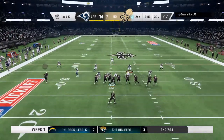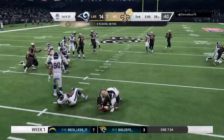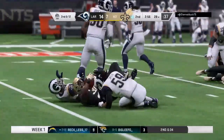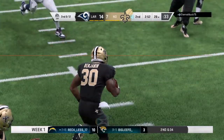So 1st and 10 now from the 30. On first down, Benjamin. And he is met quickly in the backfield. Down he goes, folded like a lawn chair. It'll wind up being a loss of 2. And it'll be 2nd and 12.